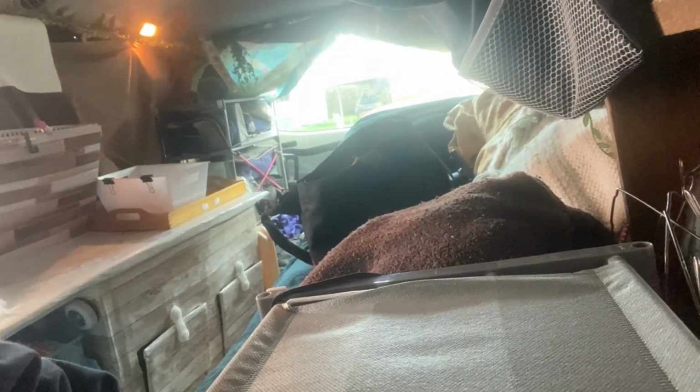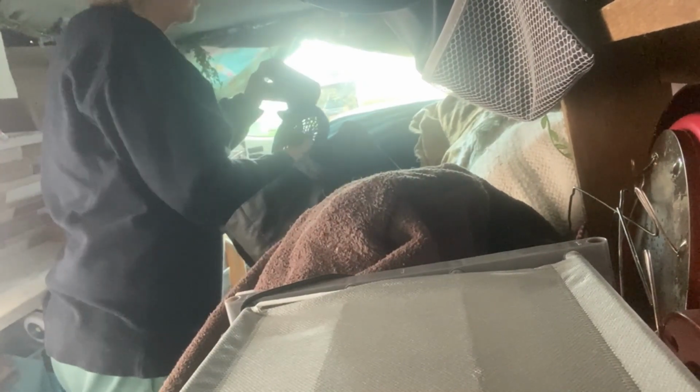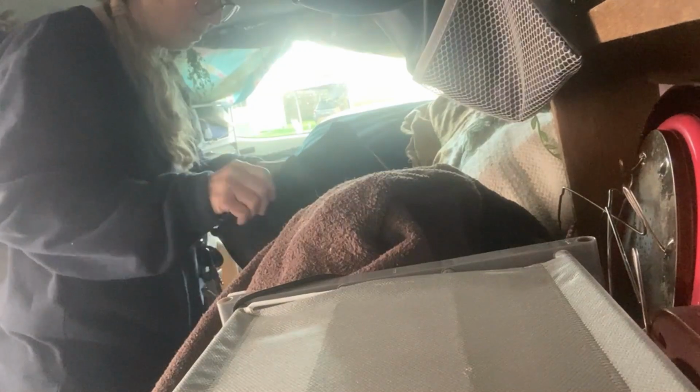First I have to turn off these dome lights, because those will wear down my battery in my van. So, alright, we're going to find another home. I'm going to show you my, you know, we all have the junk drawers in our house. And van lifers have them in the van. This is all my junk.